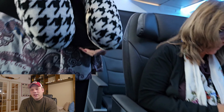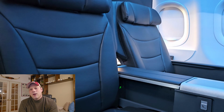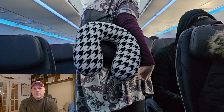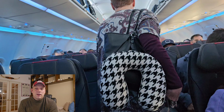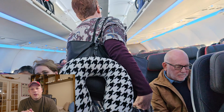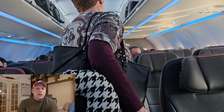Now, unfortunately I wasn't getting into one of these first class seats. My seat was way in the back, actually about two-thirds of the way back. You don't really realize how long some of these planes are until you're walking to your row to get to your seat. I would say the seats weren't really that bad.